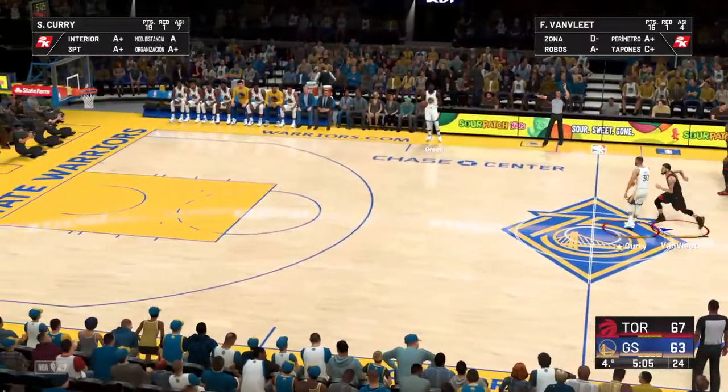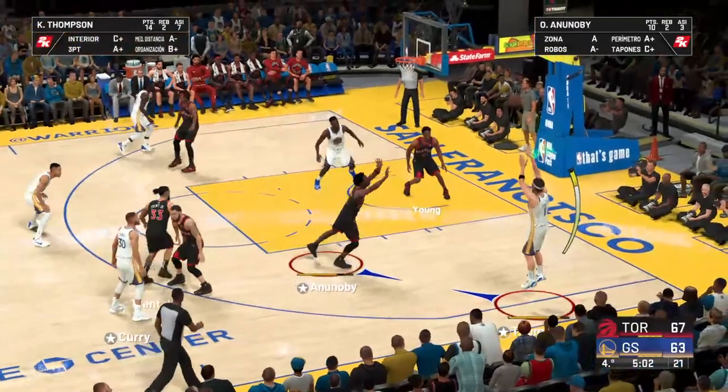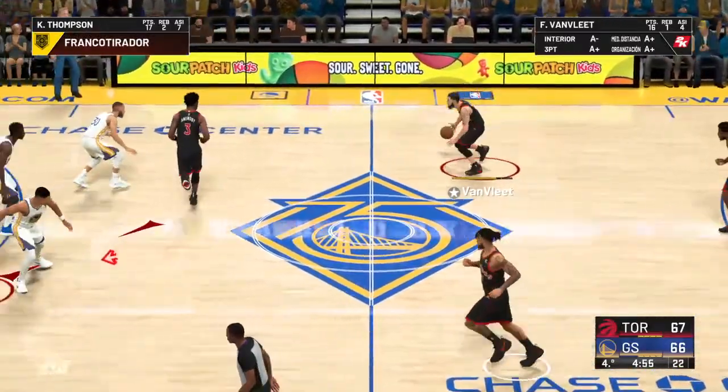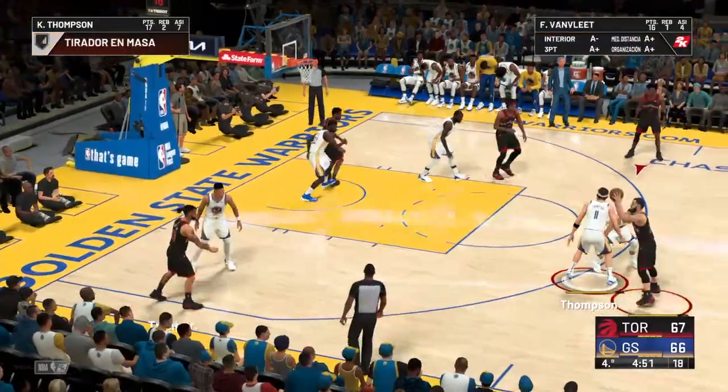And really just a great play to sacrifice his body and take the charge. A shot by Thompson, and no one's around. And a great assist by Curry as that one goes in. Curry's got his 8th assist in the game. The pass to Van Vliet.